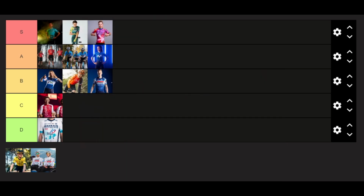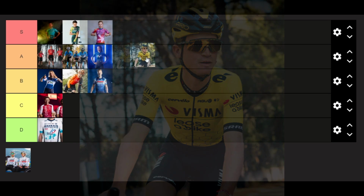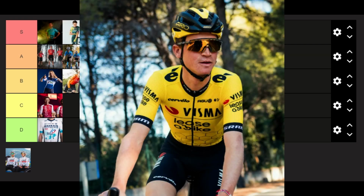All right, we have the last two powerhouses here. Now, I don't know whether the Jumbo was what brought the black in, but what they've done with the Visma Lisa bike jersey is pretty cool. I like the beehive. I like the color scheme. I think the simple yellow is really good with the contrast of black. However, there is just nothing on here to me that pushes this up into an S tier. This is an A tier kit. I think it is great.